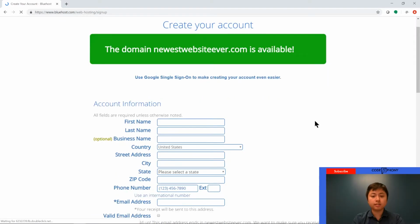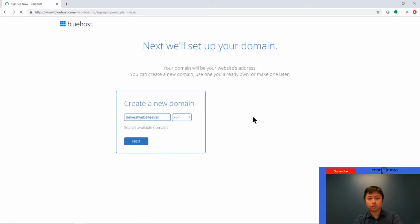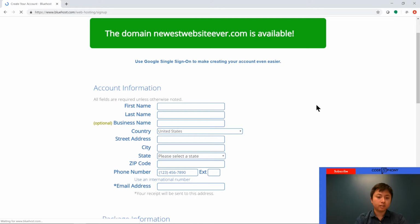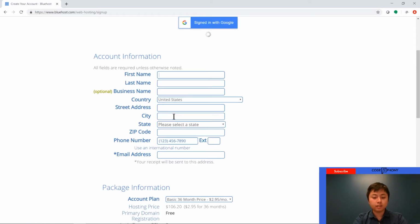So it's going to tell you if the domain that you choose is available. If you already had a domain, you could have actually put it into this spot here, use a domain that you own. But I'm just going to do it as creating a new domain. So here you type in your name, address, things like that.